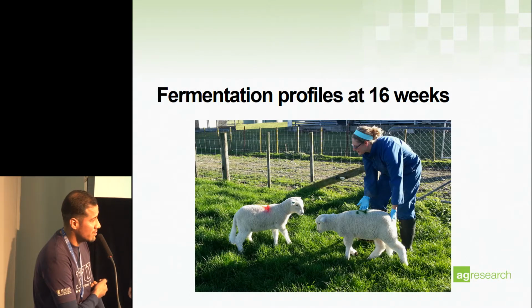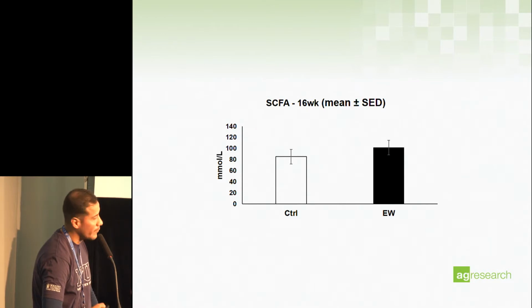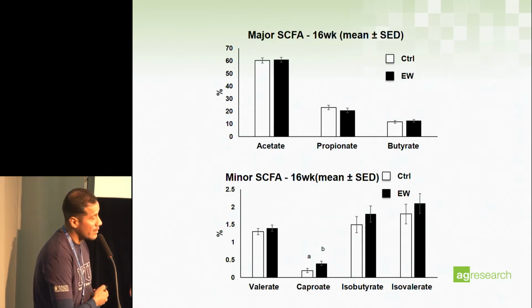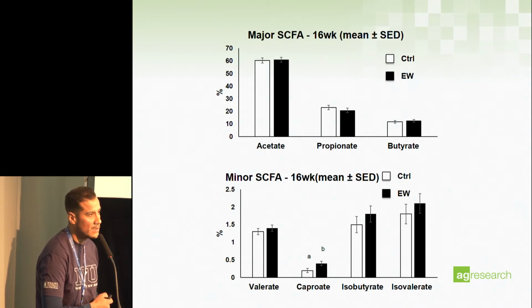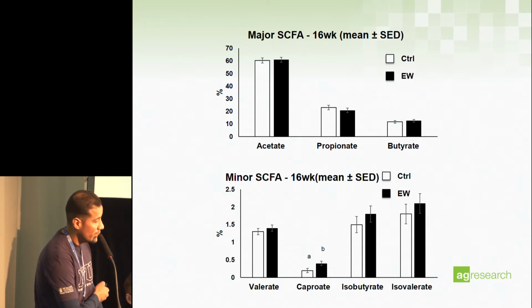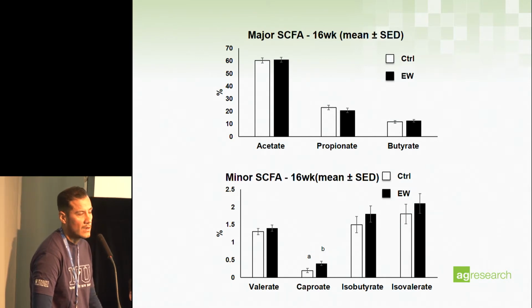When we look at the fermentation profiles at 16 weeks, we find pretty much the same results. We didn't find any differences between the control and early wean groups. In the proportions of short-chain fatty acids, we didn't find differences in the major ones, but we found a difference in caproate, with higher proportions in the early wean group than in the control group.